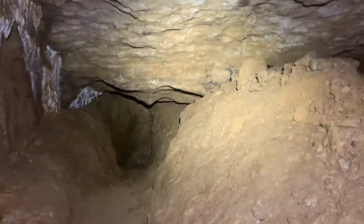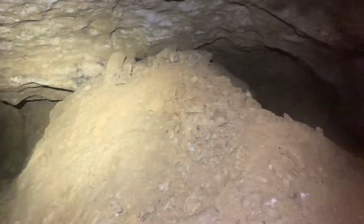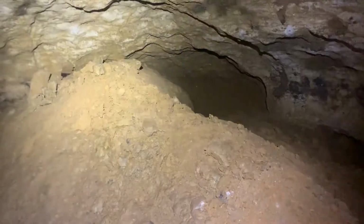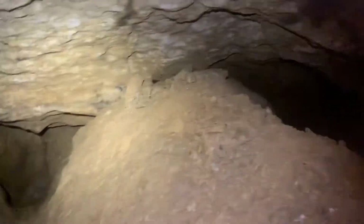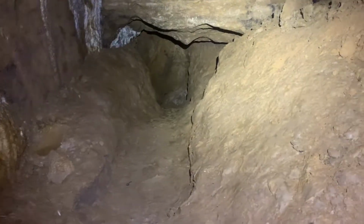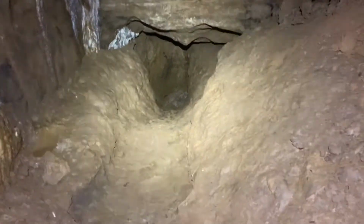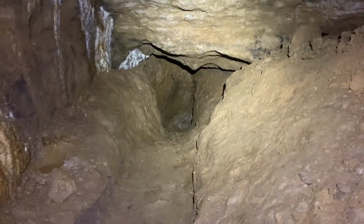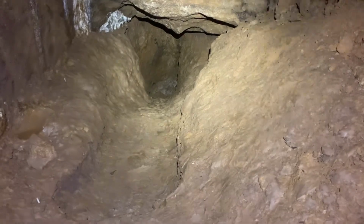Right, so here's my old dig. Three of us started doing it initially, three or four of us. We tried that way, then we went that way, then we did that way, and then nobody came on it again except me on my own. I used to come down on my own, and then I just stopped doing it after a while because other more promising digs came up.